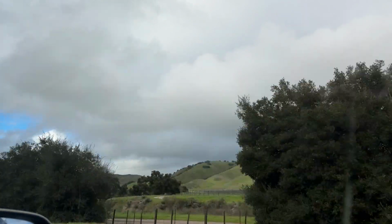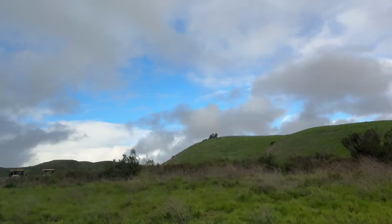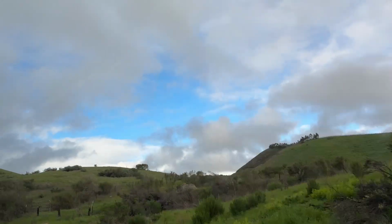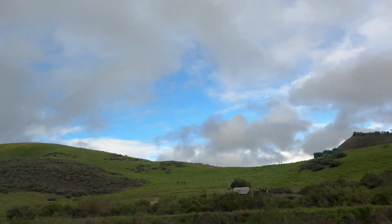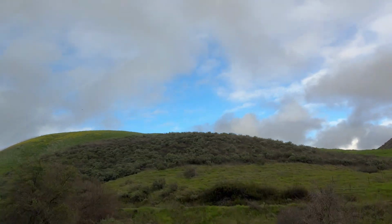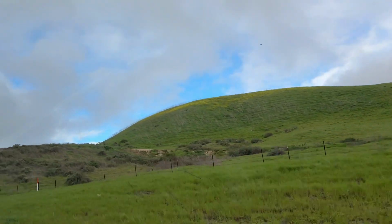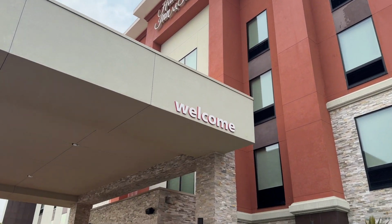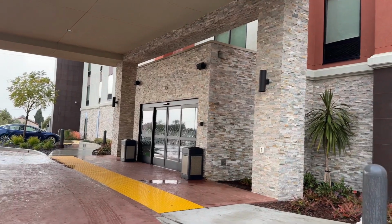Afterwards, we drove over to Santa Maria to go to our hotel, and it is such a beautiful landscape. We were getting rain on and off, so we didn't explore outside as much as I would have liked, but it was still super beautiful to see. We did stay at the Hampton Inn and Suites in Santa Maria, and it was a great home base to say.